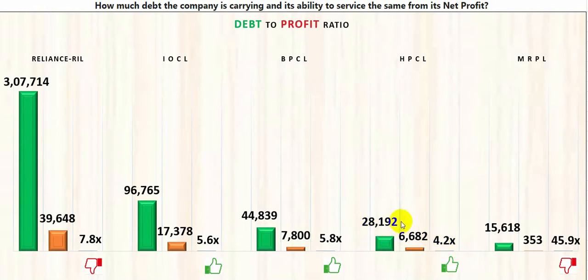So even if it has to clear off these borrowings or debt, it will just require 4.2 years of the current year's profit. MRPL has seen the highest debt of 15,618 CR against the current year's profit of just 353 CR. So that's 45.9 times. We have to understand this is the analysis of the current year's profit compared to the debt shown in the balance sheet of 2019. So this is the comparison of the latest year.